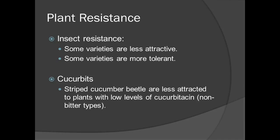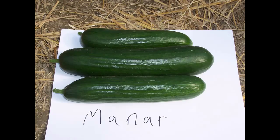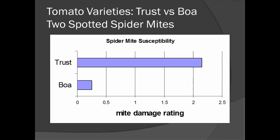But these non-bitter types, most of our seedless varieties, will have that type of trait to them that'll be less. And this is one variety I've never grown. I don't know if Lewis has grown this one or not, but Judd has raised this one in New York, and it seems to be less attractive to the cucumber beetle, which then helps us control the bacterial wilt issues that we have in our cucurbits. Just sharing some of Judd's research that he's done. I think they've learned a lot of good things in New York just to back up what we're saying here. But he tested a couple varieties of high tunnel tomatoes, Trust and Boa, and was looking at them for two-spotted spider mite susceptibility. Trust, you can see, ended up having quite a bit of mite damage on them, where the variety Boa just wasn't, had a little bit, but not near the damage, and must not have been near as attractive to the spider mites as the Trust variety.